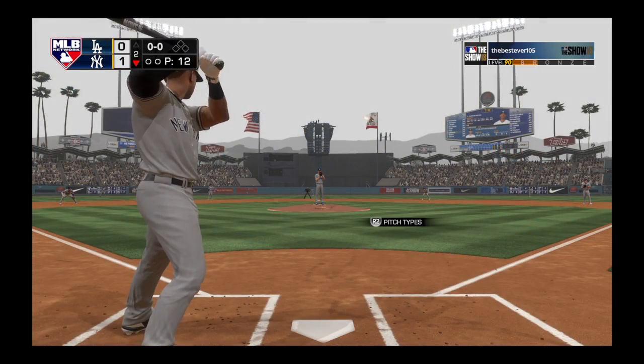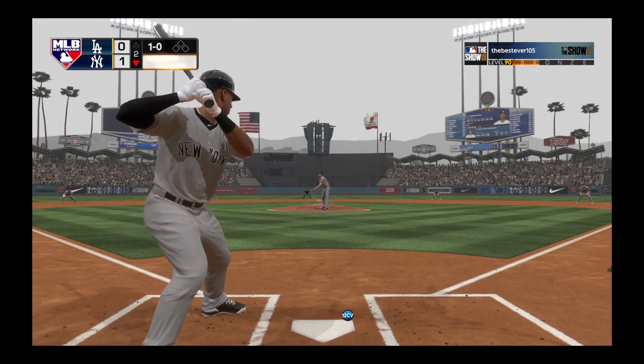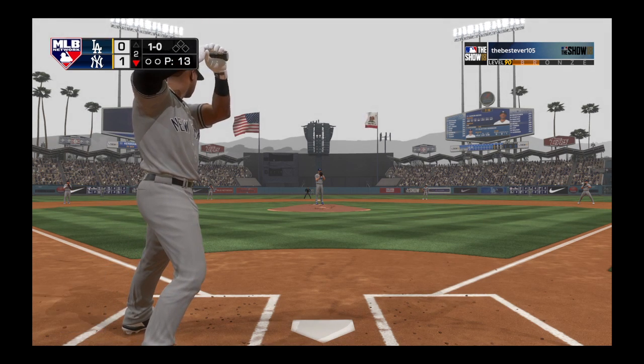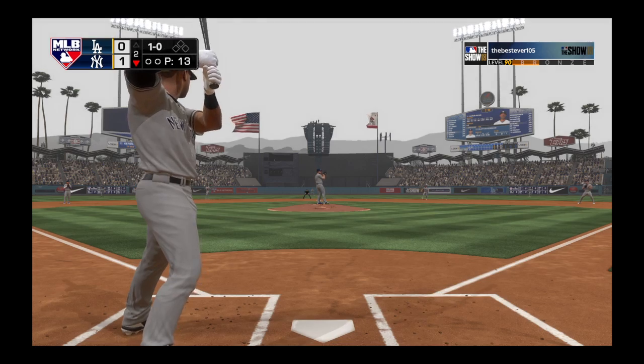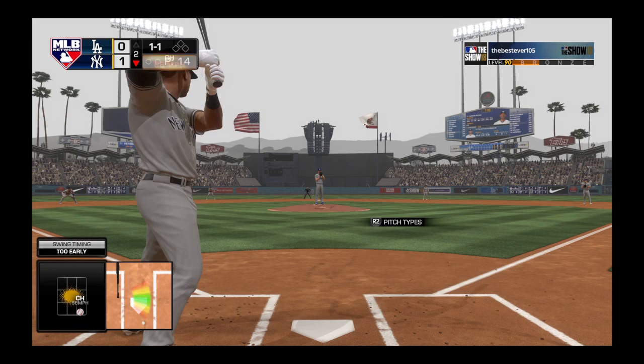Stepping into the box, Aaron Hicks. He'll be the one to start things here against Clayton Kershaw. And this one's not close. It's in the dirt for ball 1. And that changeup makes him jump. A swing and a miss.